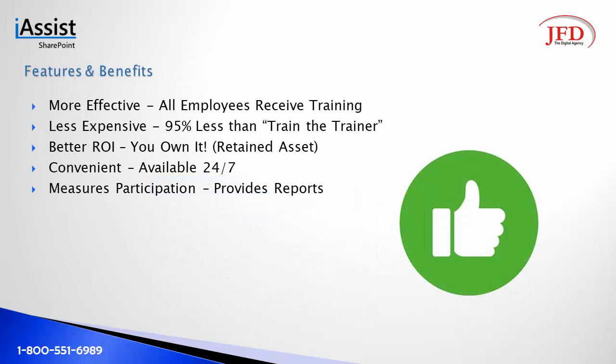The resulting solution is more effective because all employees are trained. It's less expensive than train the trainer, averaging about $10 per employee no matter how many times they watch it. And it's a retained asset. You own it, so there's no additional cost as you add new employees. It's incredibly convenient, being available 24 hours a day, 7 days a week, allowing employees to work it into their availability a few segments at a time. It also measures participation, so a user knows exactly where they left off, and a manager is able to gauge an individual's level of training.